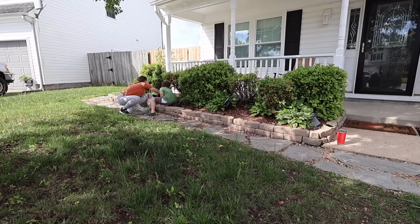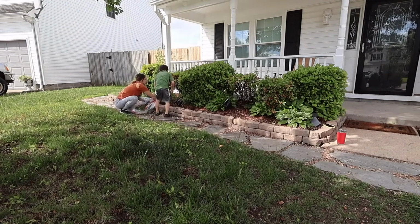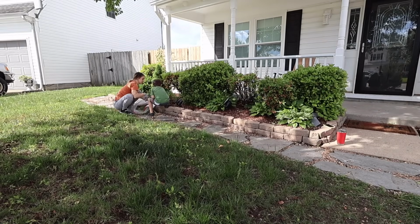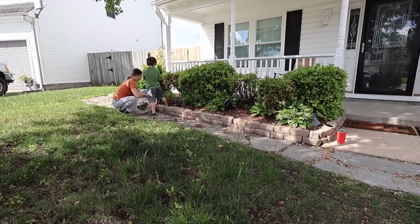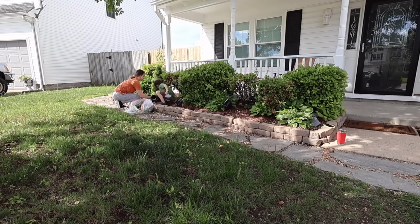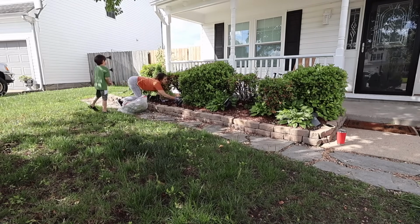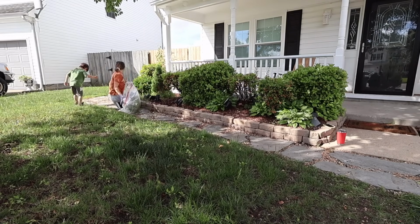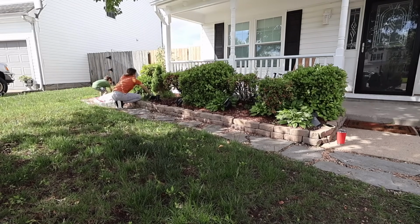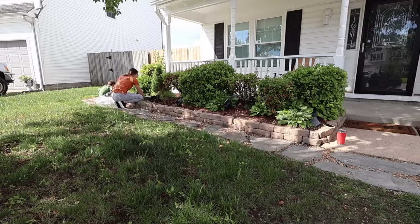But as you can see, we're starting off in the biggest flower bed, which took me the longest amount of time. And as I was pulling weeds, there were tons of ants just flowing out of the ground. I was like, what in the world is going on? So I told Ethan, back up, I don't want you to get bit. He really wanted to continue to help me, but the ants were just everywhere. Thank goodness I had gloves on. I was trying to move as quickly as possible.